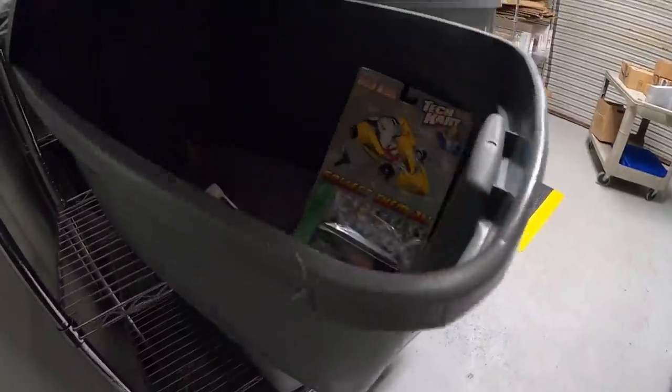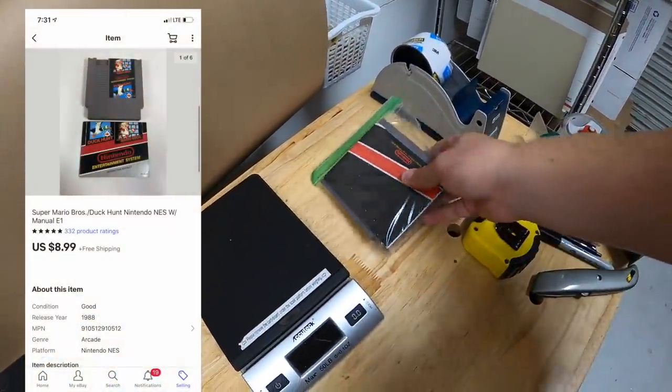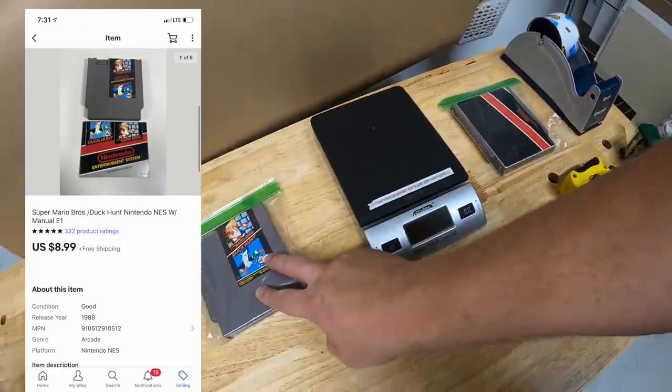Sold yet another Mario Brothers Duck Hunt, this time in E1. This one sold for $8.99 free shipping. I think this is in a little bit better condition, which is why I priced that one at $9 and that one at $8.